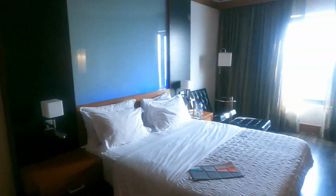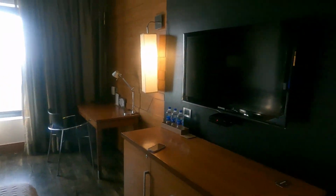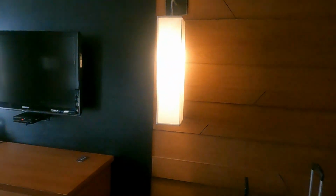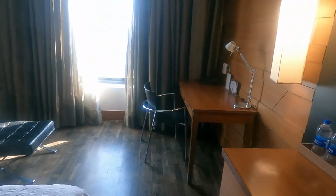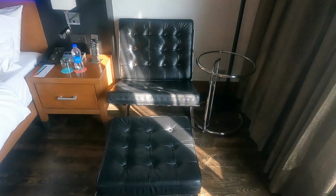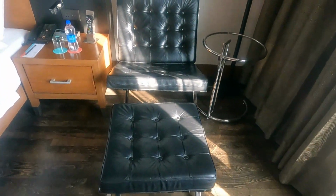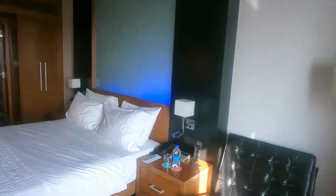So this is the room. There's a bed and then there's also a TV. Then there is a study desk with a chair. The chair looks a little fancy. There's also one lounger kind of sofa this side with a footrest, and there's also a side table. It's a nice wall lamp, and then there are two bedside lamps also.